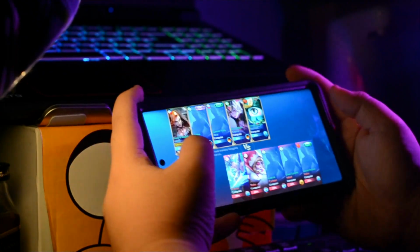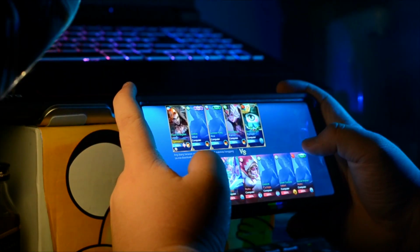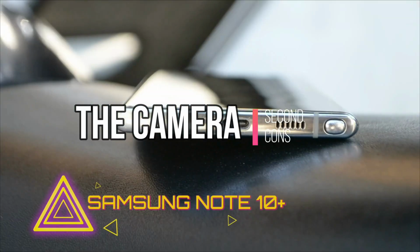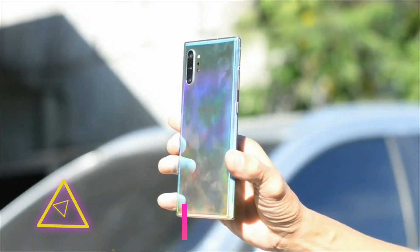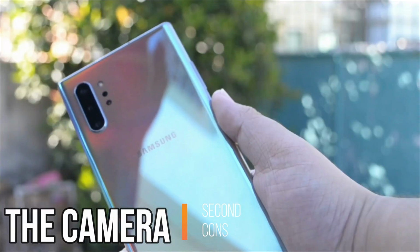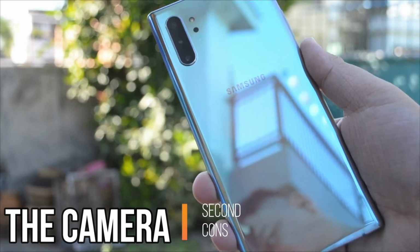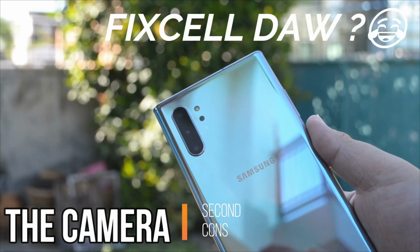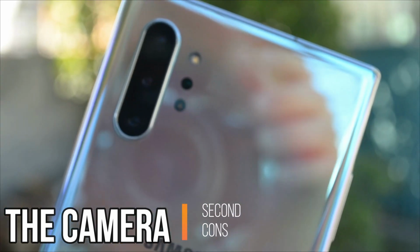And second, na hindi ko talaga matiis sa phone na ito ay yung camera. Samsung decided to put a 12 megapixel sensor to this phone, 12 or 16 megapixel sensor to this phone. Kahit na during those times back in 2019 when it was released, 48 megapixel, 64 megapixel, and even 108 megapixel cameras was already a norm for flagship phones.